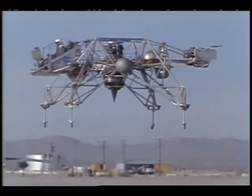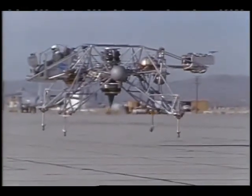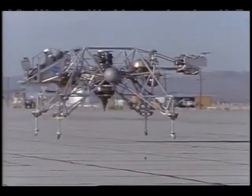Here, with the vehicle operating under lunar conditions, NASA pilot Joe Walker regulates the lift rockets to slow the rate of descent and make a soft landing.